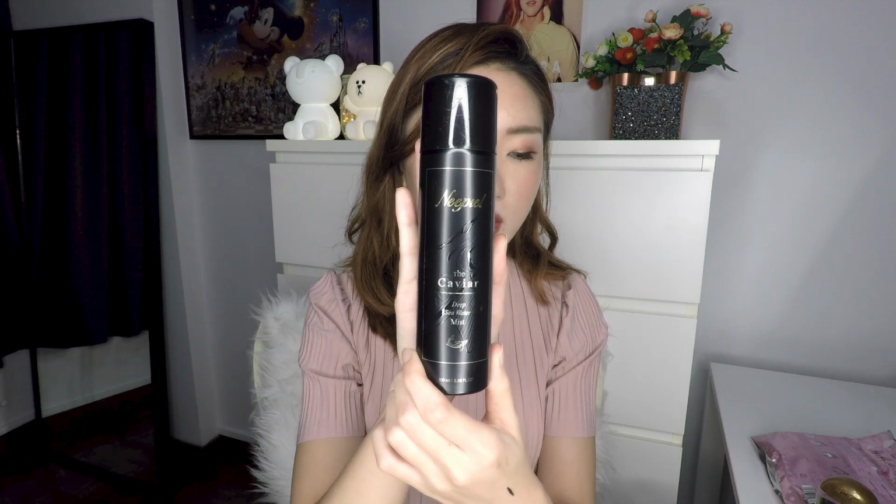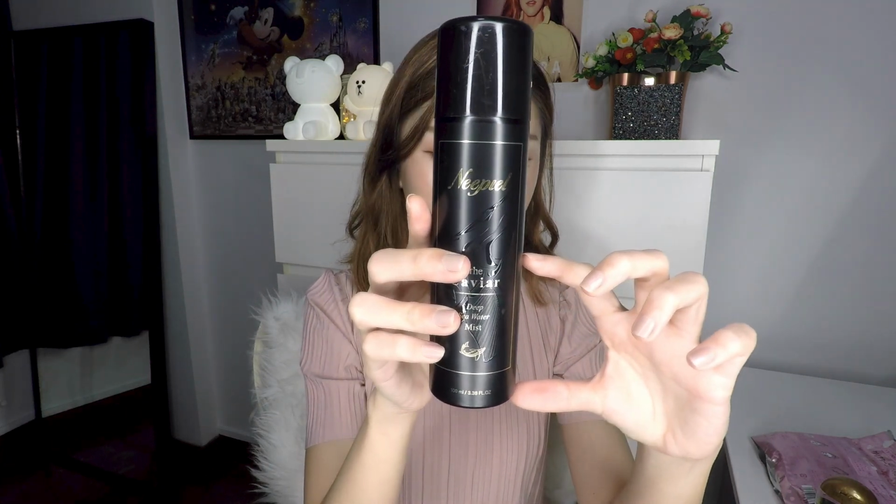And the next thing that I have is from Neepiel, which is a Korean brand. Neepiel products have caviar infused in all of them. So this one is the Caviar Deep Sea Water Mist, and I love mist. This is a 100ml bottle, and I can't see through it, but from shaking it and from how often I've used it, I'm sure that I'm around halfway. So I would say I have around this much left.